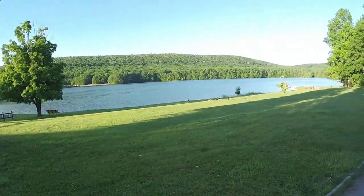Today we're taking a little bit of a walk at Locust Lake State Park. They're doing some construction here, so a lot of the trail is blocked off, the bicycle trail anyway. So I want to see if we can get to the hiking trails or not. But look at this beautiful morning. Here we have some geese out there singing for us.